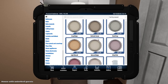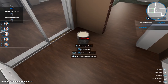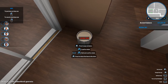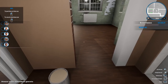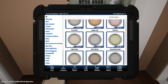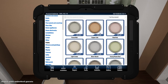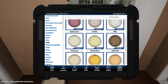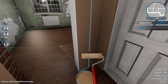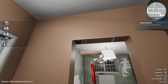And I can't remember what colour it was. Is it light biscuit? It might be... it's blatantly not. Delicate calico? It's blatantly not that either. It's not copper. Okay, this could be a problem. Paints. Light vanilla. That's it, I think. Yes. Right, should we do this bit and use... might as well use the paint up on this.